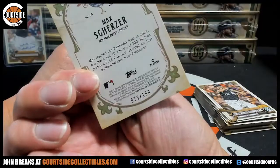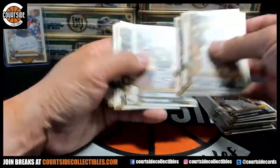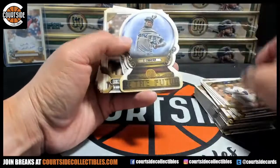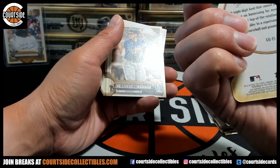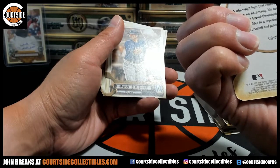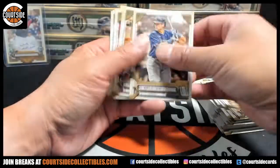Blue at a 150 for the Mets. That is Craven. We got Cabrera. Let's see. That is for the Marlins.